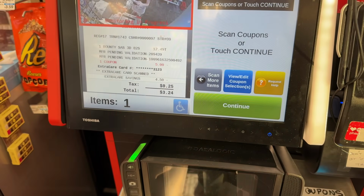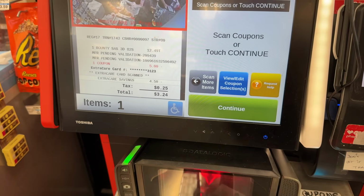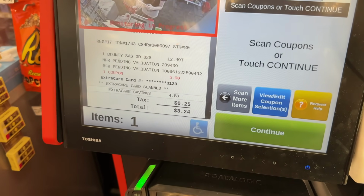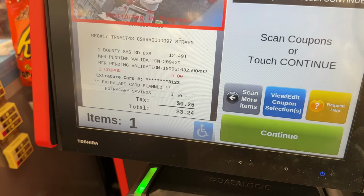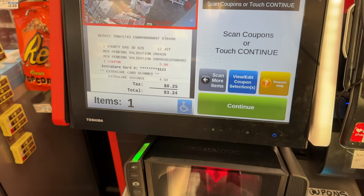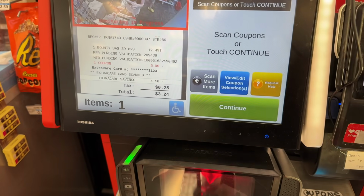So if you're ever having issues at self-checkout, just scan the item, scan the Coupon 24 barcode, and then hit back and scan your Extra Care card information, and then that has everything come off with no issues. And I did not use the QR code, I used the regular barcode, and it worked fine at self-checkout.